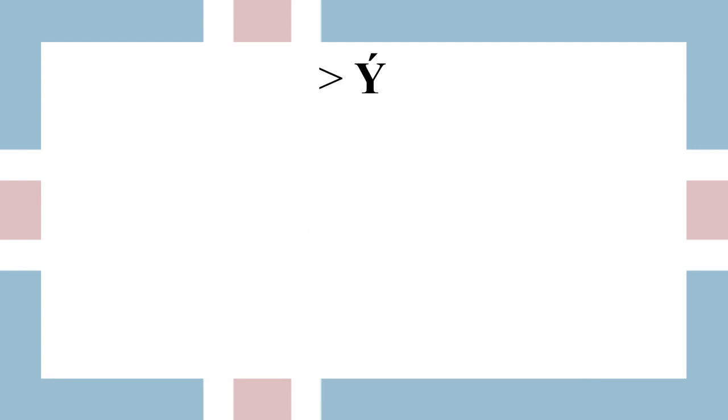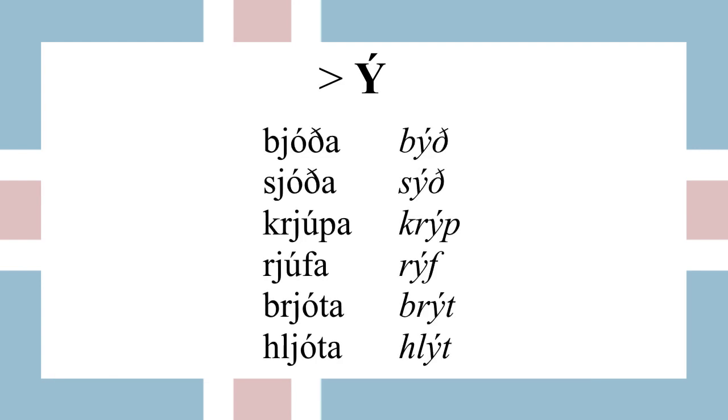So for a shift into ý or í, here are a couple of verbs that do that. Bjóða, sjóða, krjúpa, rjúfa, brjóta, and hljóta. Notice what these all have in common. They all have either a jú or a jó in the infinitive. There are only a handful of Icelandic verbs that take this form and that have a shift into ý or í. So rather than remembering the present tense for every single one of these verbs, we can remember the pattern. That if it has a jú or a jó in the middle of the infinitive, then it's going to shift into a ý or í in the present tense.